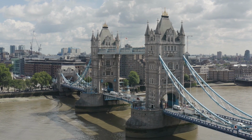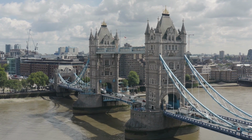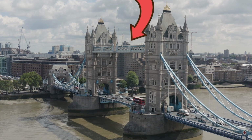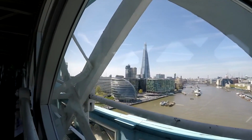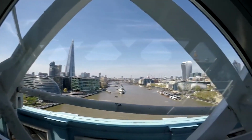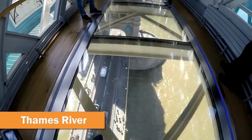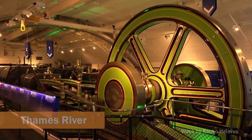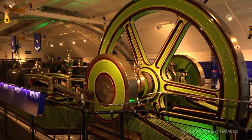Many years ago, people were able to walk on 2 high-level walkways when the bridge was open. The walkways were closed in 1910 and are now part of a cool exhibit where visitors can look through the glass floors and windows for fantastic views of London and the Thames River. You can also check out the engine rooms that once were used to power the bridge lifts. Fun!